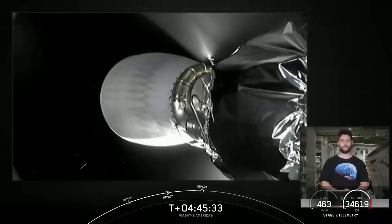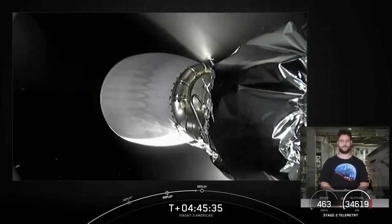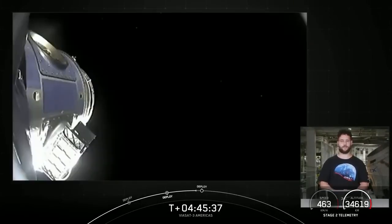Welcome back once again to our coverage of the ViaSat-3 Americas mission. We've had a nominal mission so far, and we're coming up on the last milestone for today's mission, which is the deployment of Astranis' first MicroGEO satellite.